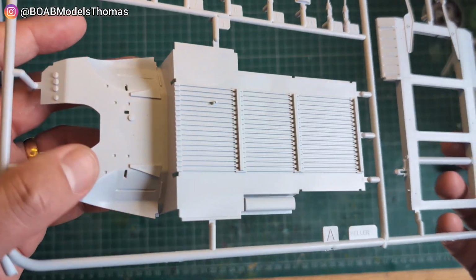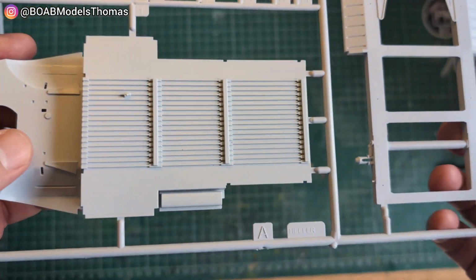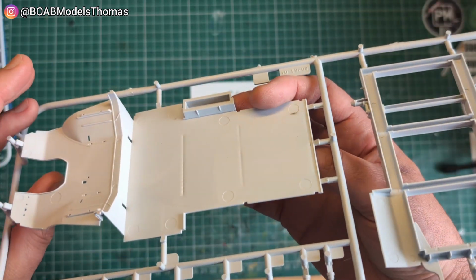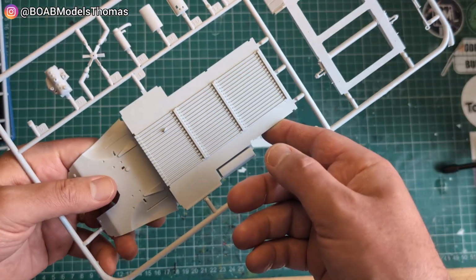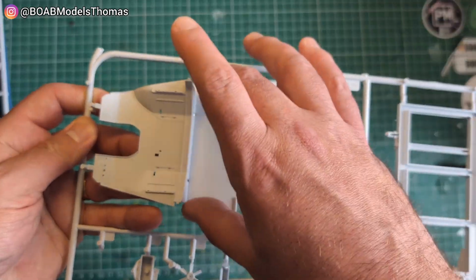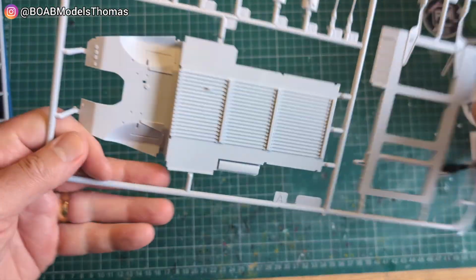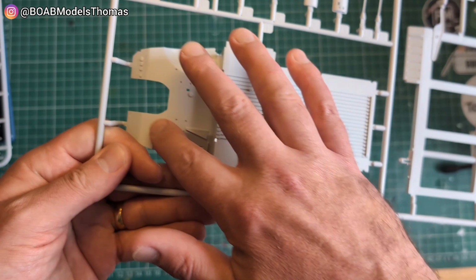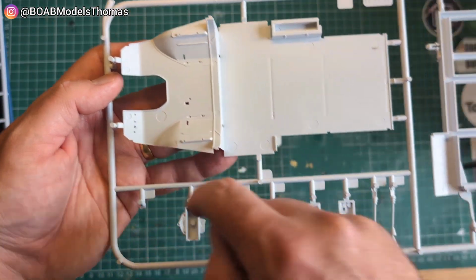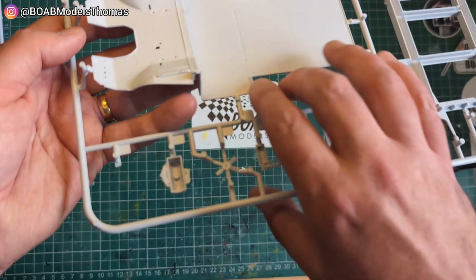Okay, and that's the floor. The interior bed. So that's the underside, I believe, or maybe that's the underside. Yeah, that's the underside. So that's the underside of the car. So there's underneath where the suspension will go. There's the slots for the pedals. A few more engine parts here.